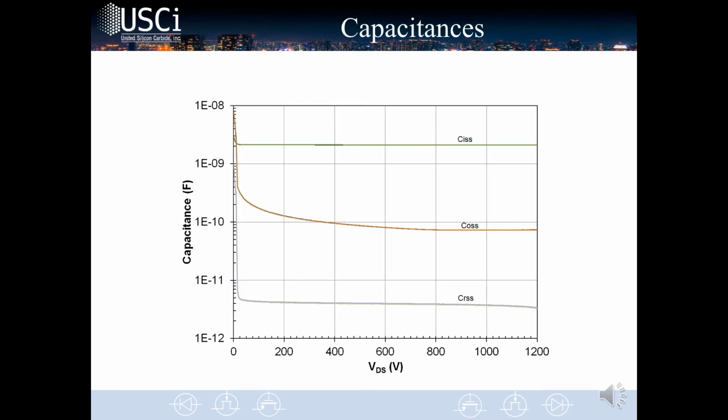Device capacitances, when measured at the external three terminals, look like a regular MOSFET. Here's the CISS, the output capacitance COSS, and the CRSS. You will note that the COSS is quite low. This is a 1200 volt 60 milliohm max device, but the CRSS is almost zero. The Miller capacitance is very low, and this is a consequence of the cascode structure.